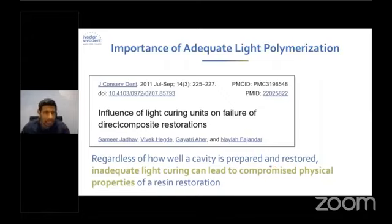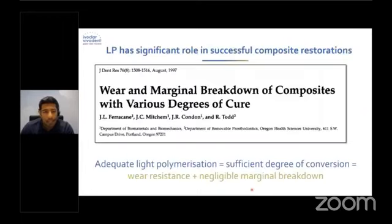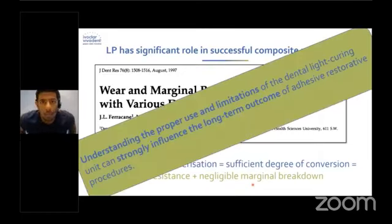There's also a study which found that inadequate light curing can lead to compromised physical properties. Another study, by Ferracane from '97, which you probably already know, said you need adequate light polymerization to have a good degree of conversion of your polymers. That confirmed the previous study I showed you on the slide, giving very high physical properties and making sure there is no marginal breakdown of your restorations. So make sure you understand the proper use and the limitations of your light cures, because there are different light cures on the market, and some are capable of doing some things and some are not. You need to understand the equipment that you're using in your practice too.